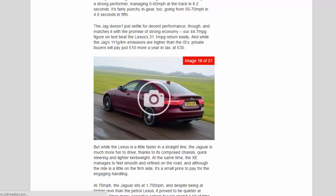But while the Lexus is a little faster in a straight line, the Jaguar is much more fun to drive, thanks to its composed chassis, quick steering and lighter curb weight. At the same time, the XE manages to feel smooth and refined on the road, and although the ride is a little on the firm side, it's a small price to pay for the engaging handling.